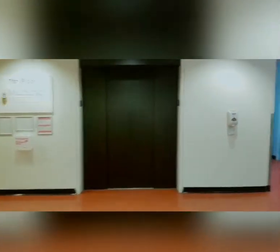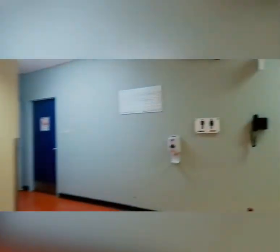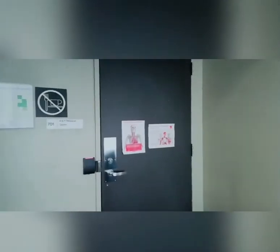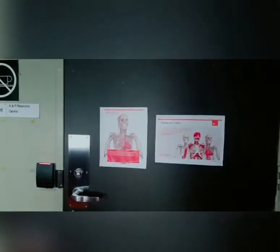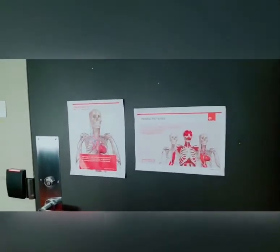Rooms 703 and 704 on the 7th floor contain the Anatomy and Physiology Resource Center. Here we have a collection of human tissue, osseous materials, models, and computer programs designed to help students have a more interactive education. The center is often open after hours for additional study hours. Consult the Michener website as times do fluctuate.